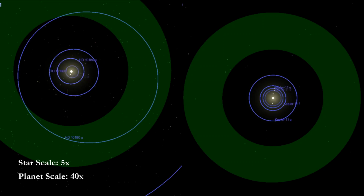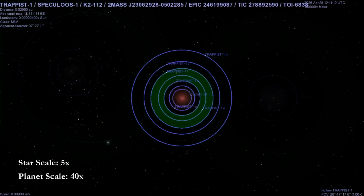HD 10180 is something that looks totally new, and it's not clear why. Things like it should be easier to detect, but so far this is the only one we know of. But it's not the only strange thing. If HD 10180 is scaled up, there's another solar system that looks an awful lot like a typical peas-in-a-pod system scaled down. TRAPPIST-1.